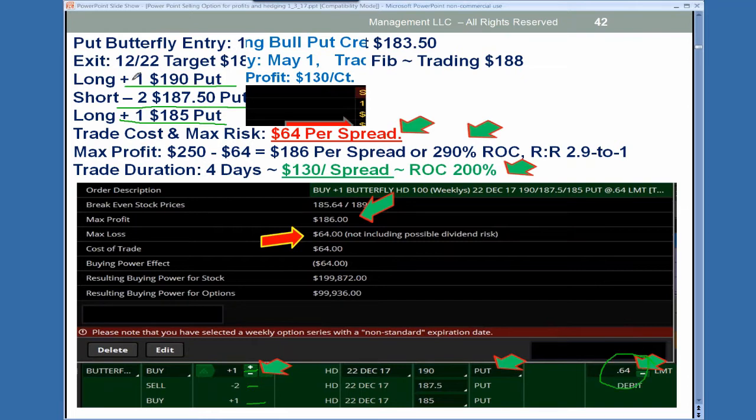So if you just break that down, you can see this is a put debit spread, and then here's a bull put credit spread, and you're selling that twice, okay? So the potential theoretical profit here is $186 if you take your $250 spread width minus your cost here of 64. That gives you your potential theoretical profit of $186 per spread, which, on that risk of 64, would be a 290% return, or 2.9-to-1 risk reward, positive.